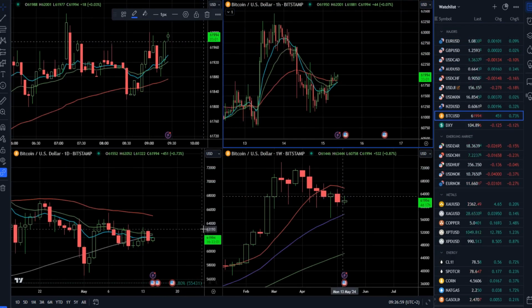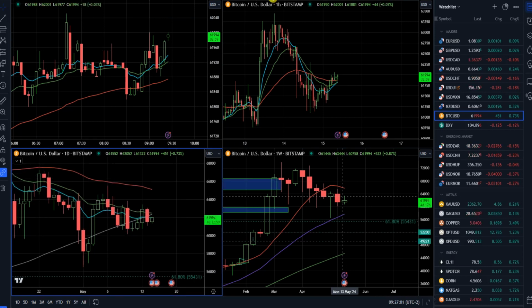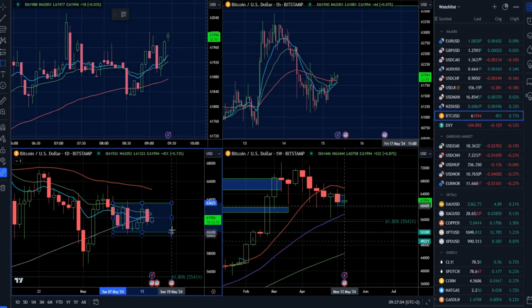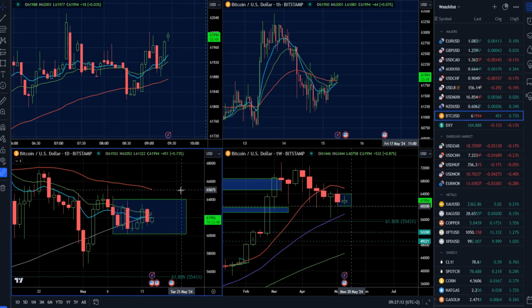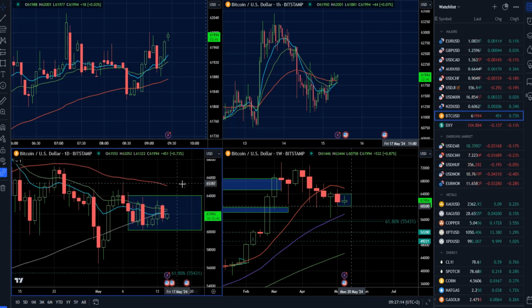On the Bitcoin, we have quite a big consolidation in the last couple of days. We can see that we have a key resistance at 63,000, let's say 64,000 mark, and support at 60,000 mark. So I would like to see the breakout of this consolidation in order to confirm for a directional move.